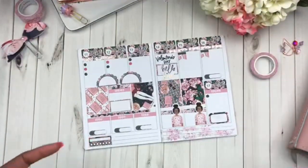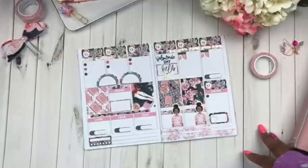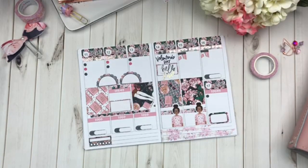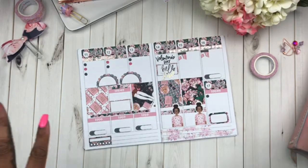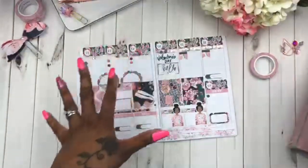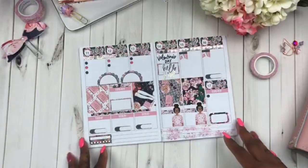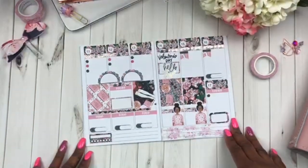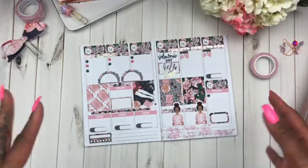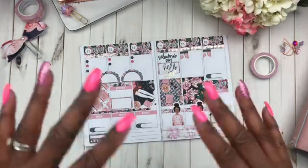Okay, you guys, I am finished with my spread in my B6 weeks, and this is my insert that I use for social media, and I am really, really happy about the spread. Now, I did have some technical difficulties. I'm going to contact the shop owner, and hopefully she can compensate me, because I did order some new sticker overlays, and I absolutely love them.